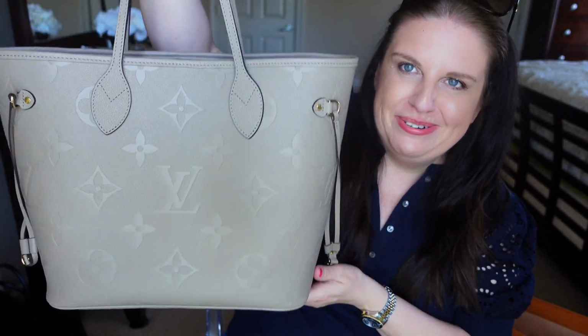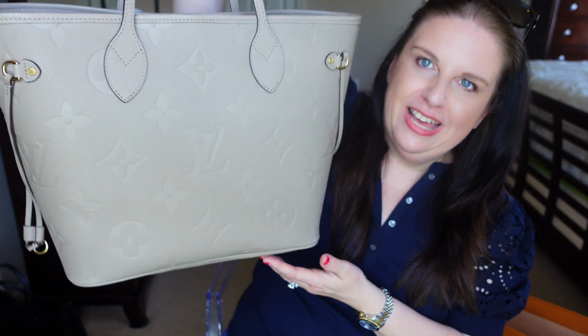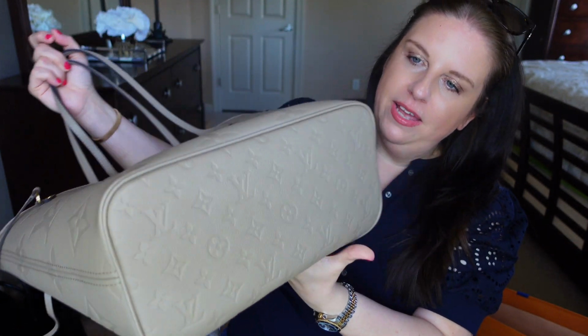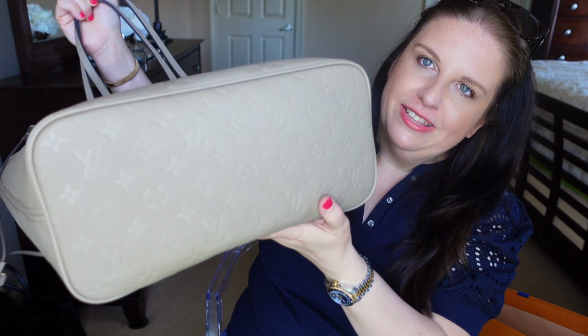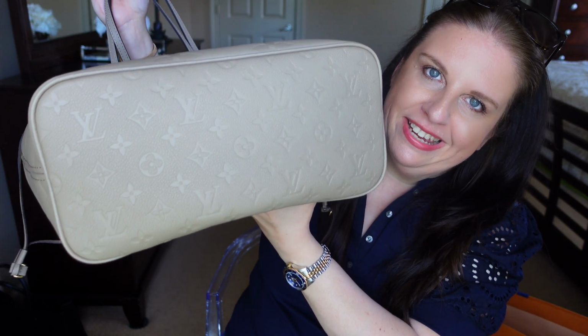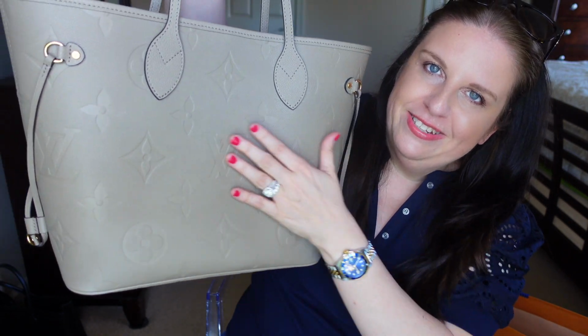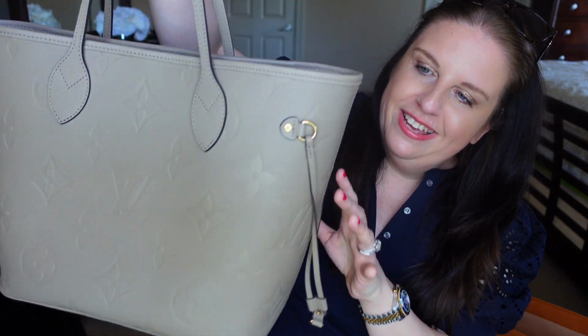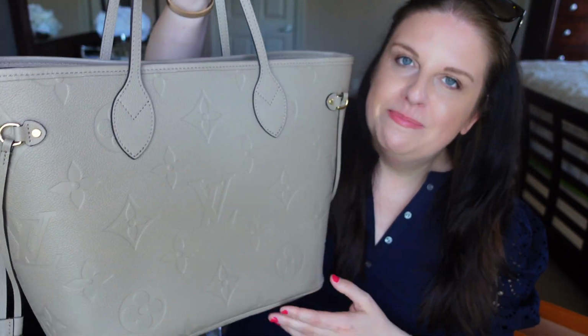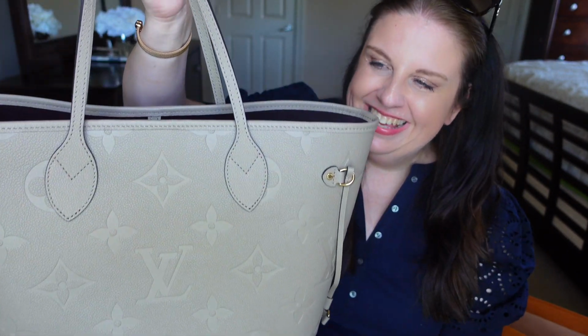Isn't that beautiful? I think it's stunning, absolutely stunning. The handbag is beautiful, all embossed with the LVs. And funny thing, look here on the bottom, the LVs embossing is very tiny. It's kind of small, and it's oversized, a giant LVs all over the handbag, and it smells incredible. So yeah, I really do love my Neverfull.